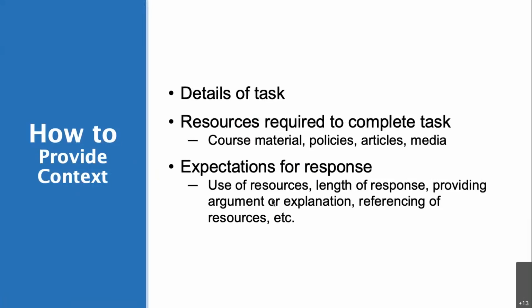What are your expectations for the responses? So this is particularly challenging for students. They want to know, how much should they be writing? Are they allowed to write point form? What happens if they use something from the text? Do they need to reference it? Do they need to say things in their own words? Are they allowed to grab a figure from the text and use that to highlight their understanding? So all of these things, how they're using those resources and what you're expecting from a response, is really important. And honestly, the best way to do that is to provide examples.